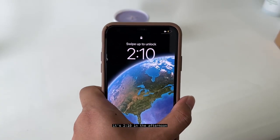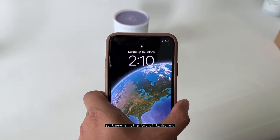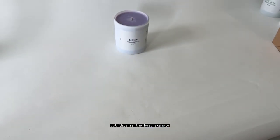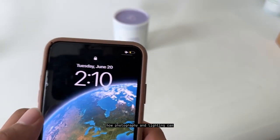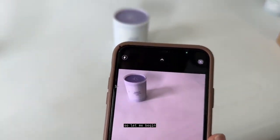It's 2:10 in the afternoon where I'm at, and it's pretty cloudy and it seems like it's gonna rain later, so there's not a lot of light. But this is the best example to show you guys how photography and lighting can make a difference. So let me begin.